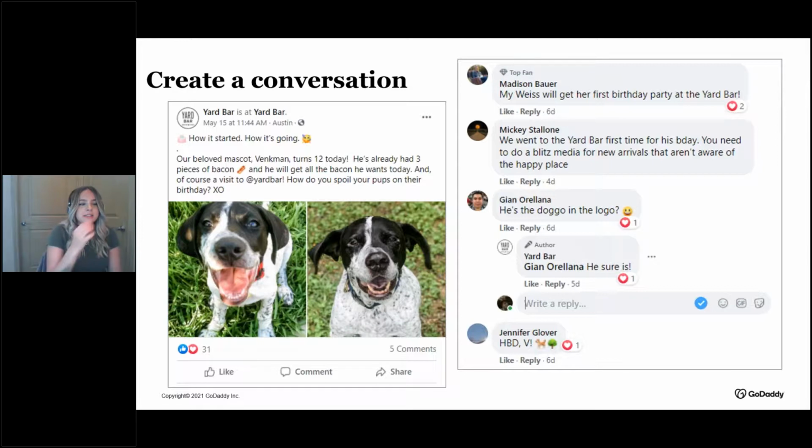We've got your Facebook page. First of all, this is one of my favorite examples. That's why I'm sitting here smiling. How adorable is this photo? We've talked a lot about photos, and it's so adorable. The Yard Bar is a place where you can drink beer and bring your dog and hang out. And they've got this cute little mascot here who just turned 12. And he's apparently already had 3 pieces of bacon, and it's just adorable. It's a great photo. People want to engage with it. They think it's cute. We've got lots of heart reactions and likes and a few comments as well.